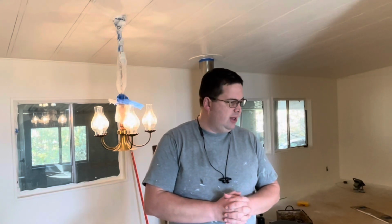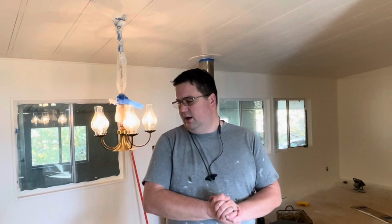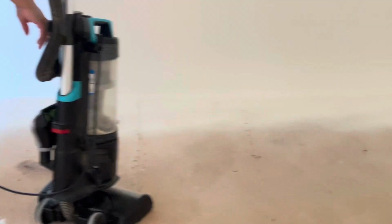So until we get that sorted out, for now we're just painting the floors, sealing them in, because it's just like an MDF plywood underneath. That way anything that was here prior to us hiding underneath the carpet, everything is sealed and we won't have to worry about that.